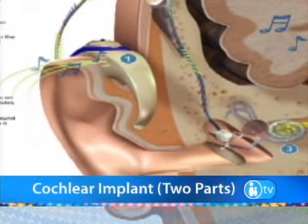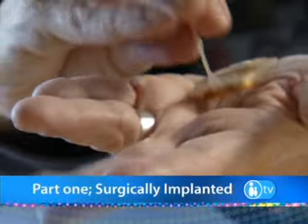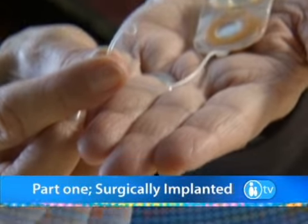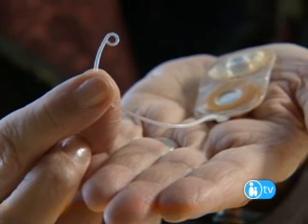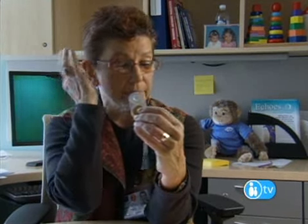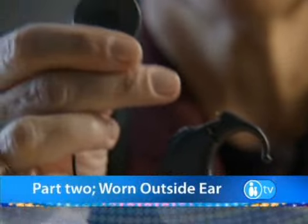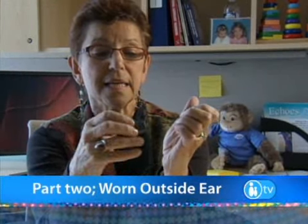A cochlear implant is a device that comes in two parts. The first part of it is implanted into the child or adult's head. This is the electrode, and you can see the little curlicue on the end of the electrode, which goes into the cochlea. And this is the magnet, which is underneath the skin. The child then has something that looks like a hearing aid that they wear behind their ear, and this magnet attaches to this. So the child is wearing this behind their ear, and they've got the implant inside their head.